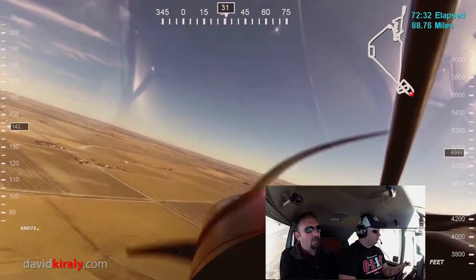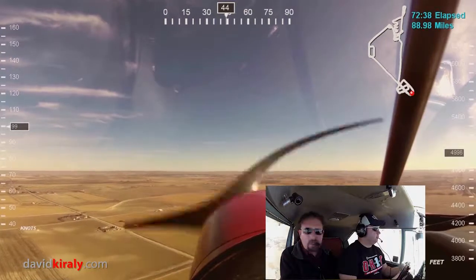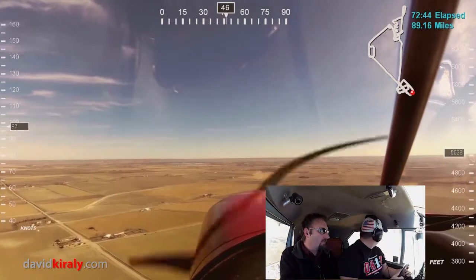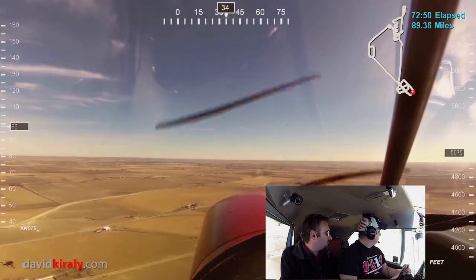Okay, now roll out. So we're perpendicular to the runway. We want a nice square pattern, a rectangle pattern, I mean. Extend out here a little ways, and we'll start our downwind. Yeah, I forgot to double check our DG while we were on the runway. Go ahead and turn now, downwind. It's pretty close. 212.